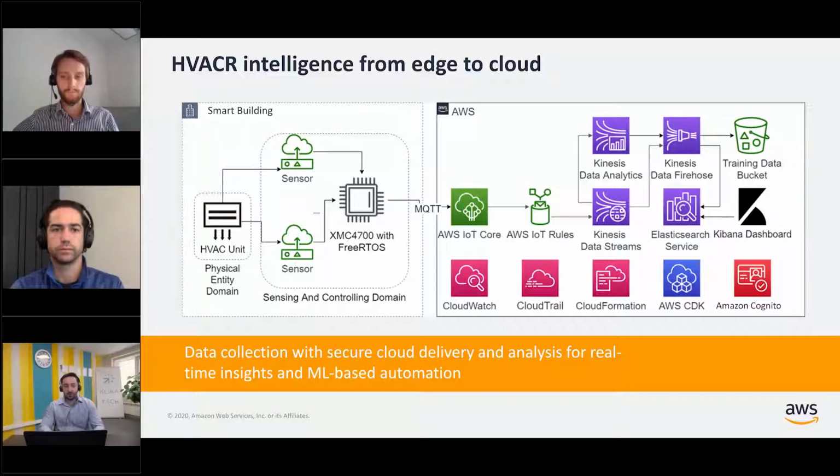Then the found anomalies we send to yet another service, Kinesis Data Firehose, that ships the data to the Elasticsearch Service, which has a front end called Kibana, where we see the anomalies that were detected by the system. Also, we have another consumer of the data stream from Kinesis Data Streams. We process all the data and store it in S3 for future use, while we will train the machine learning predictive maintenance models.